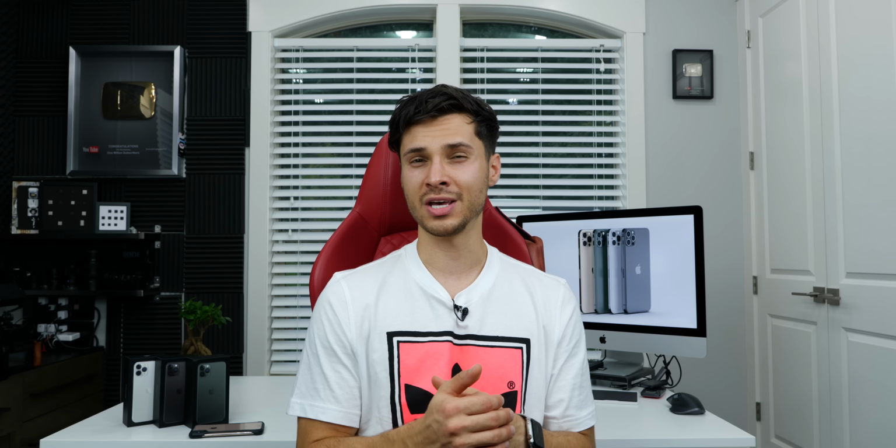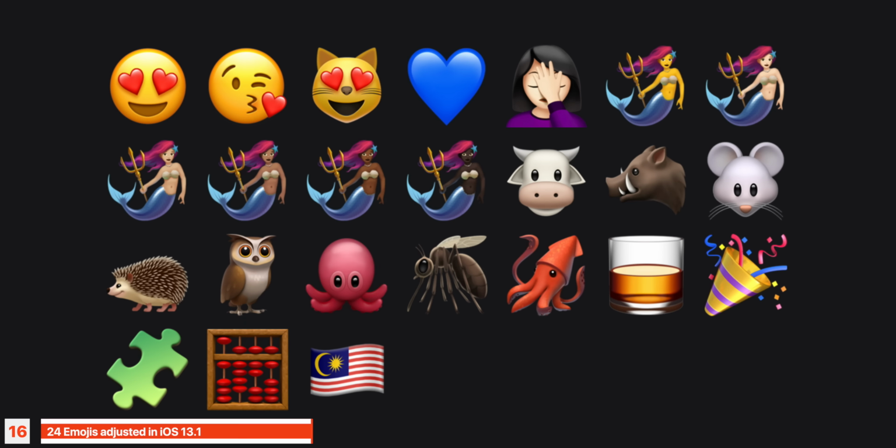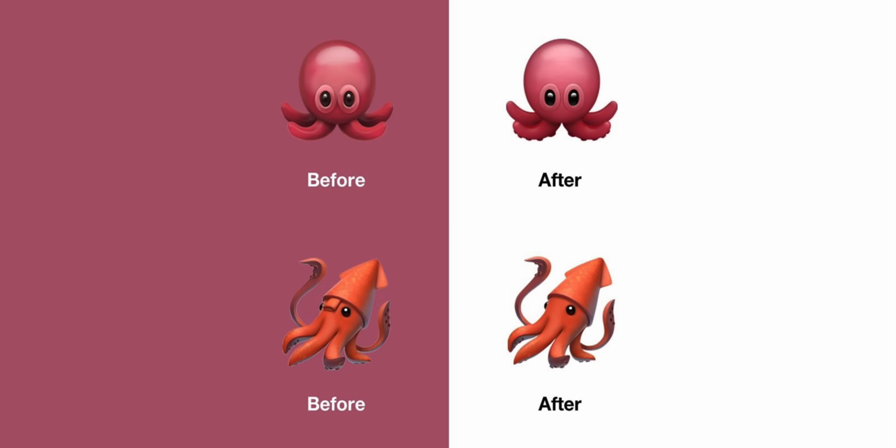MacRumors is also saying they're seeing iOS 13.2 visiting their website, so that one should be in beta stage here next week. And I'm hoping we'll be seeing those new emojis with Unicode 12 that includes 59 new emojis in iOS 13.2. I have a very good feeling we will. And a change I didn't catch in iOS 13.1 is there were more than 2 emojis that Apple fixed. Actually, 24 emojis were adjusted in iOS 13.1 for realism, a couple of those being the octopus and the squid.